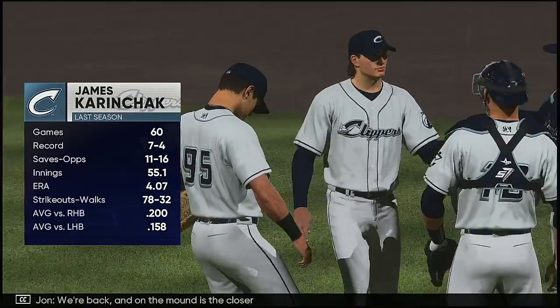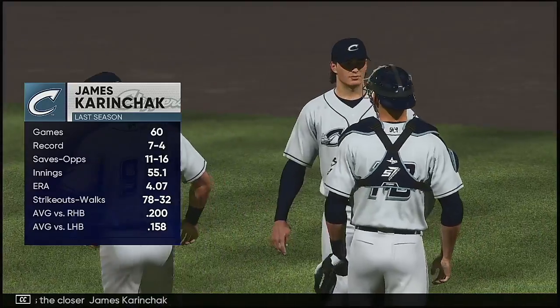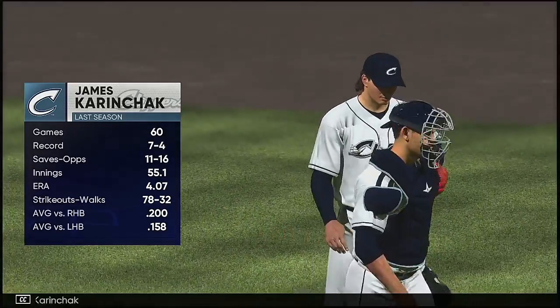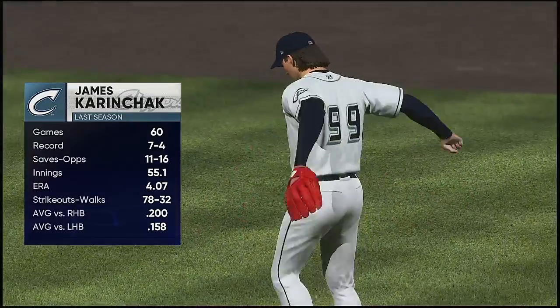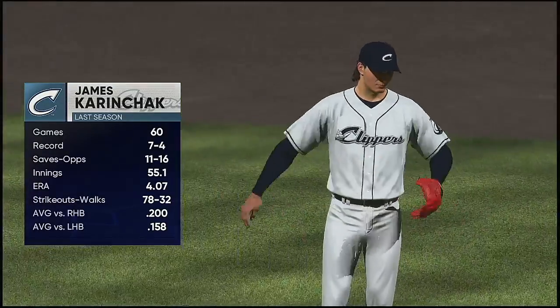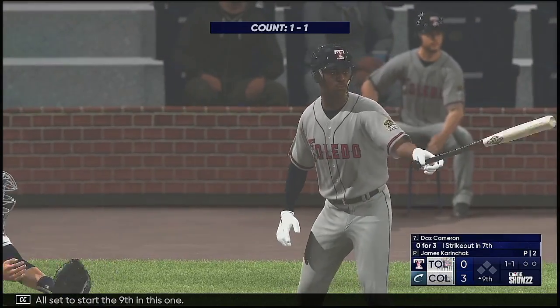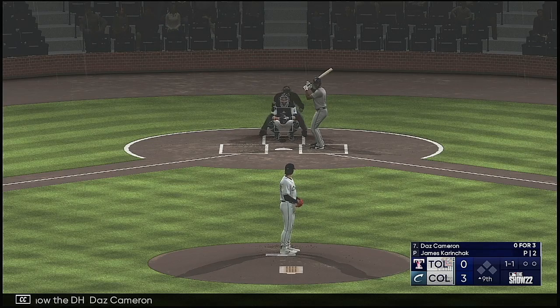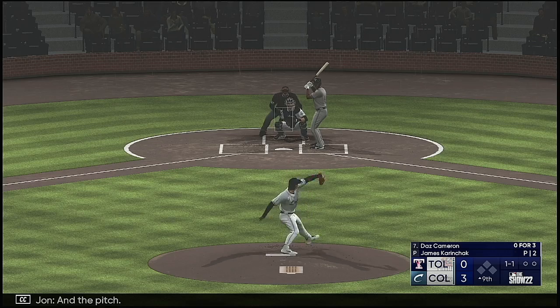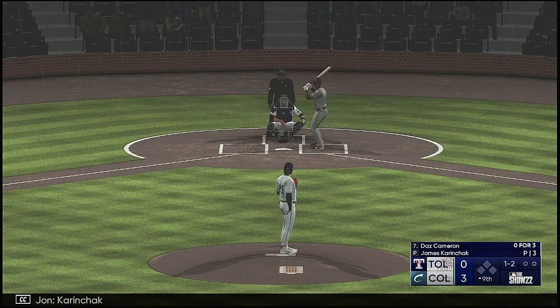We're back, and on the mound is the closer, James Karinchak. Number 99, James Karinchak. All set to start the ninth in this one, and now the DH, Daz Cameron. And the pitch. So, a foul ball makes it 1-2.